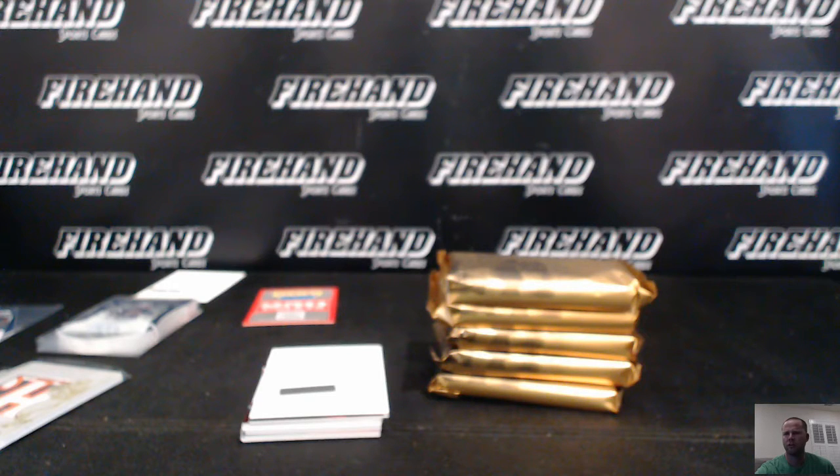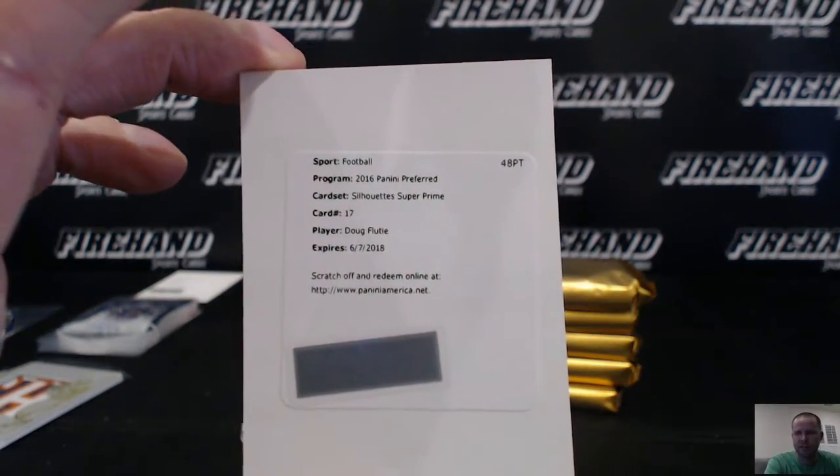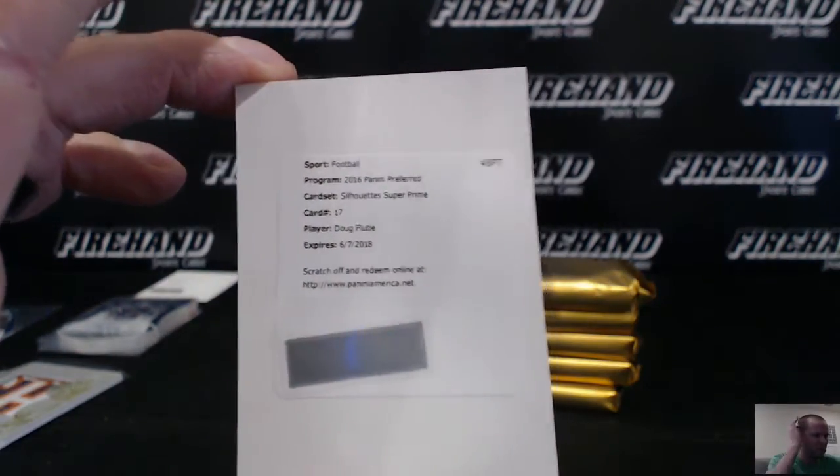Preferred Silhouette Super Prime. It's a 101, that's for sure. Card 17, Doug Flutie is on the Chicago Bears. Wow, Chicago Bears. Congratulations, CLW. That's going to the Bears, and it's a 1 of 1.